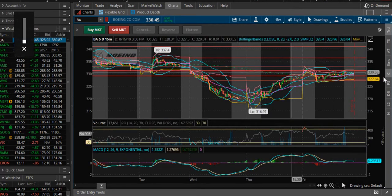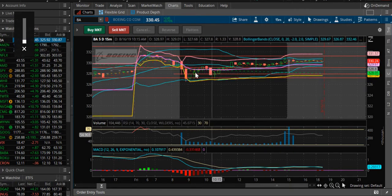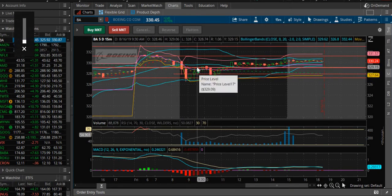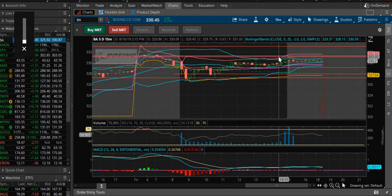Well, let me show you what I saw on Boeing. So we had this double bottom right here. Look at that pushed bottom. And a very strong resistance right here at 329. Look how it broke above that and pushed up to this resistance here at 331 area.